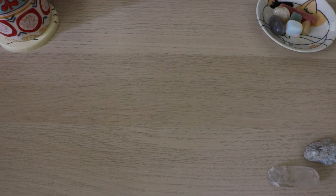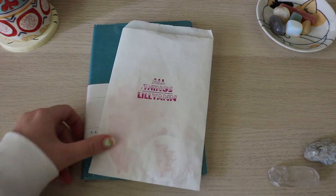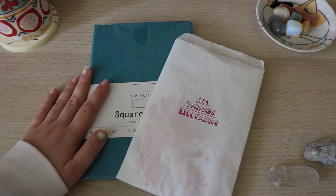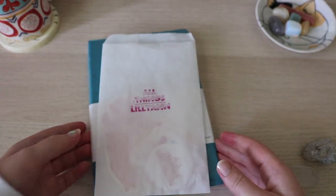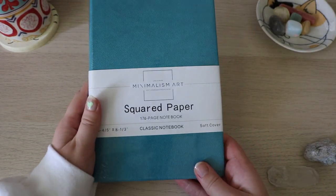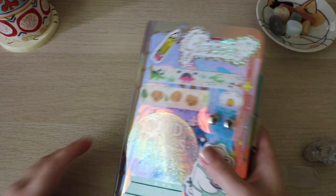In today's video, we are going to be decorating my next journal. So I got some stickers from All Things Lilly Ann to decorate the cover of my next journal. And I'm so excited. I've been waiting to do this. I got this journal from Amazon and it is a grid journal. Finally, I have a grid journal.